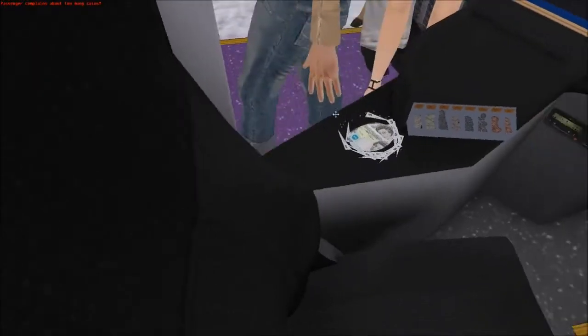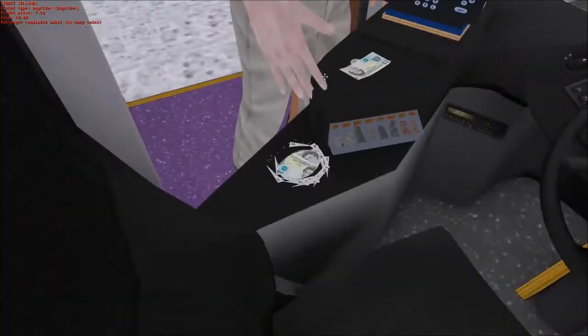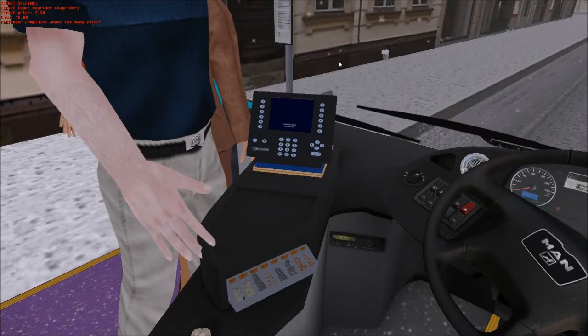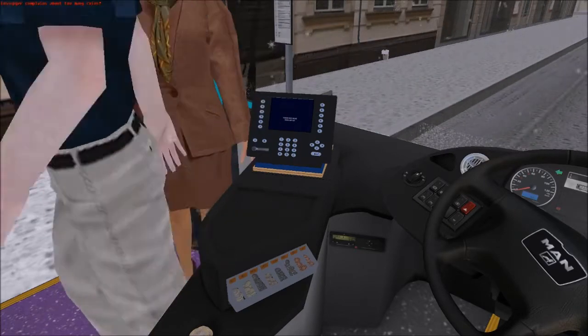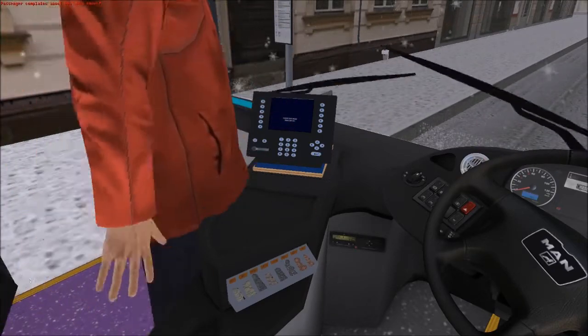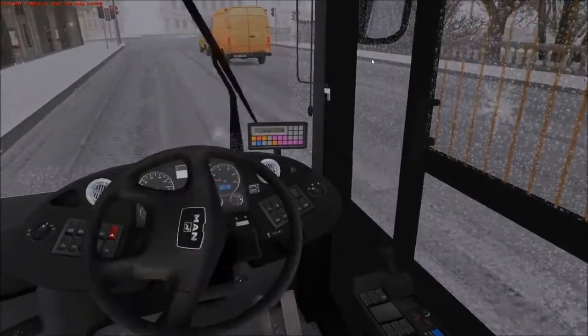I just gave this lady way too much change. Look at all those fivers. My passenger complains about too many coins. There's too many coins. Well, mate, there'll not be that many coins soon.